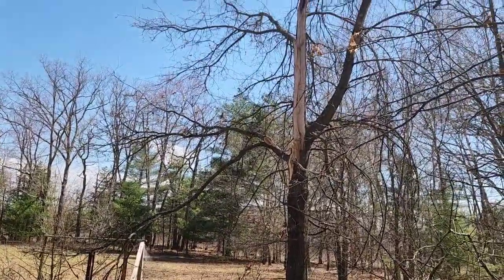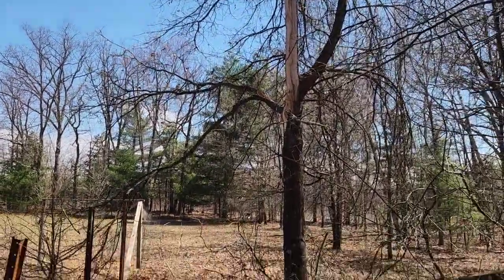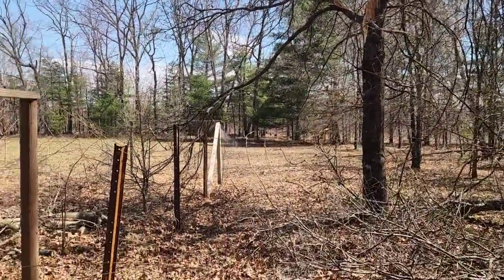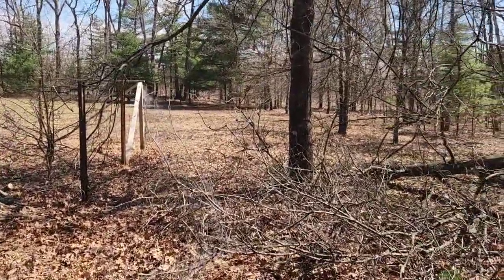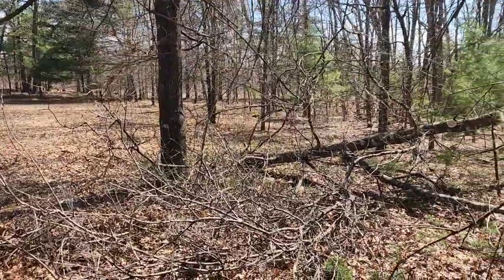Now, I'm thinking that I should take the rest of that tree down. It did shade this part of the orchard and garden, so.